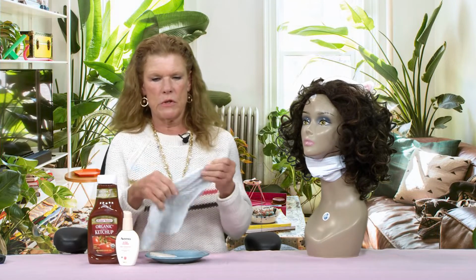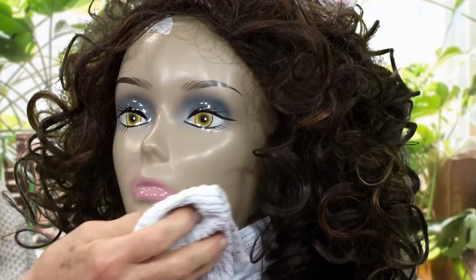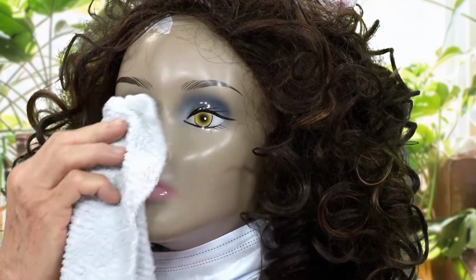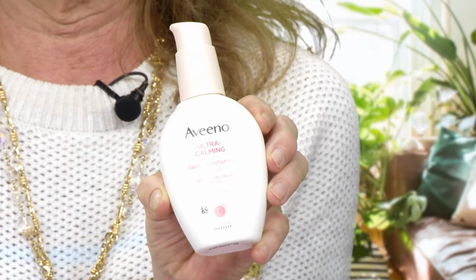You're going to use nice cool water to rinse it off, and you want to use this face cloth, but you don't want to rub it aggressively like this, because you have to be very gentle with newly exfoliated skin. So just have a really gentle touch when you're removing that ketchup. Then once you've got it all off, just splash your face with cold water. Then you're going to apply a good moisturizer.